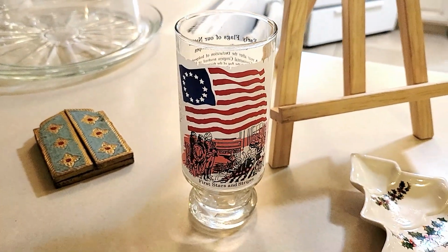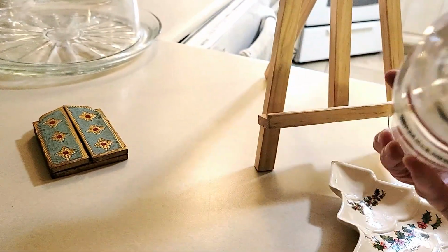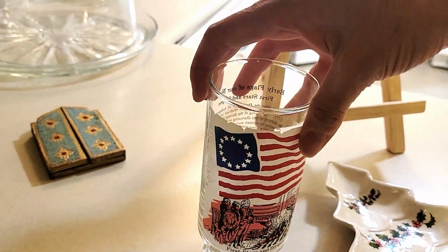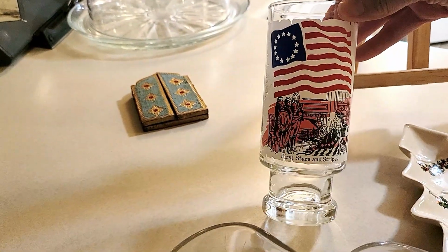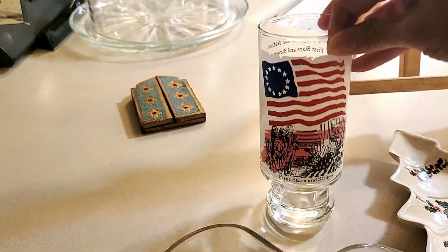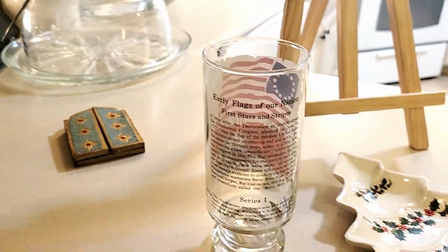And I just grabbed this. This is a $35. I paid 75 cents for it, but it goes for 35 on Etsy. And it's just the first Stars and Stripes, and it talks about the flag and how it was made.